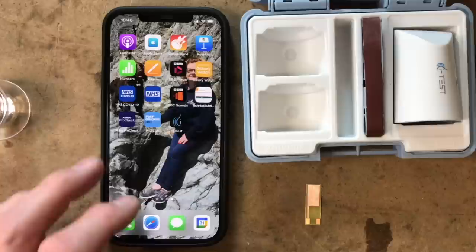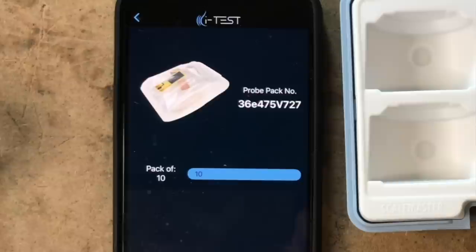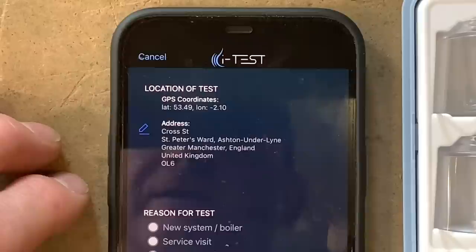So open the app. Let's go start new test. It says we've got a pack of 10. We've already added the code, so we can press OK. Now you don't even need to put the location of where you're doing the test because it uses GPS off your phone to be able to do it.